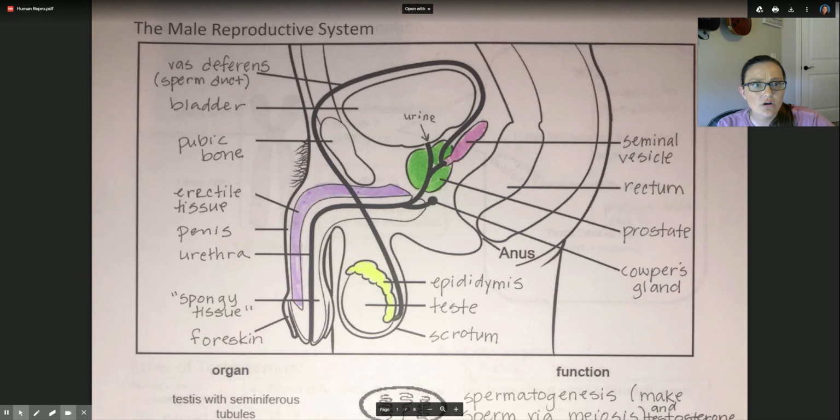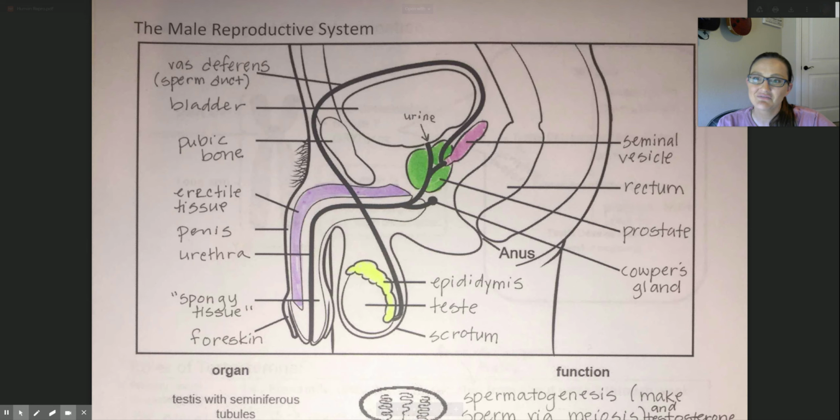Okay, here we go. Seminal vesicle. We'll get to the function of these in a second. Just focus on anatomy right now. So seminal vesicle is here, and then your prostate is this thing that's shaded green right now that we'll talk about in a second. It's very important. And then you have your Cowper's gland, and then ultimately your anus is back here.